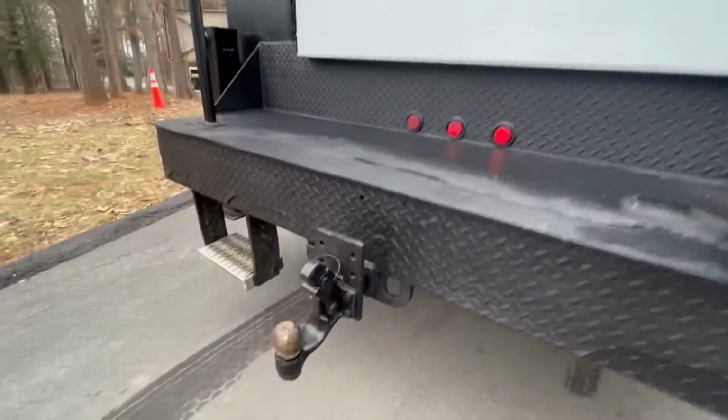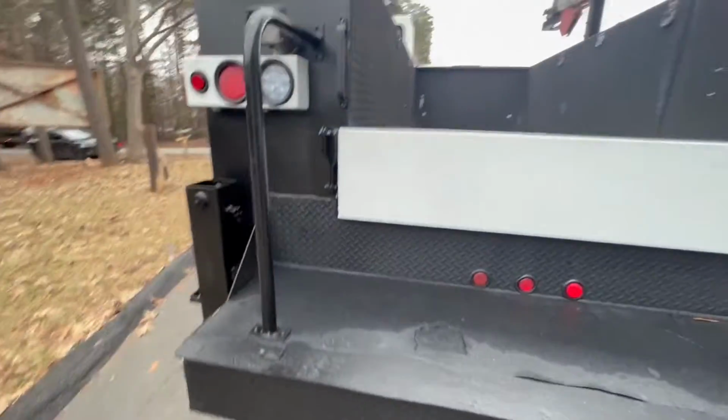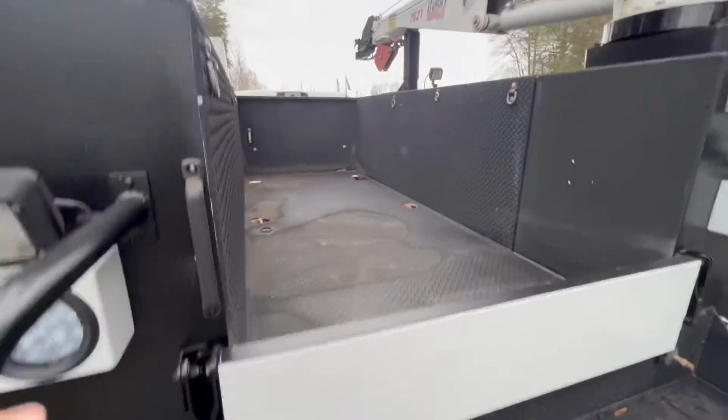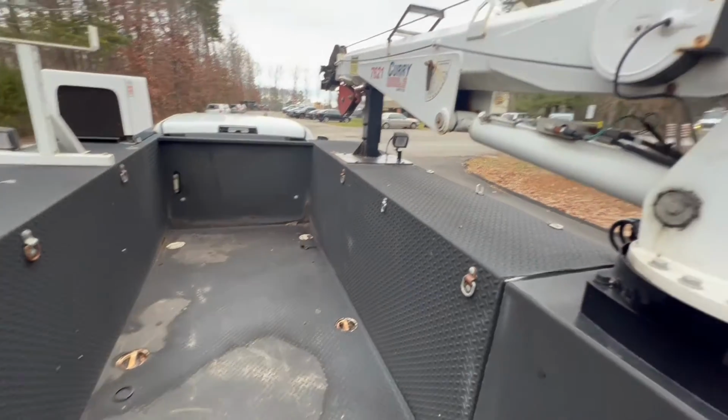You have a heavy duty hitch receiver and a hitch. The step here and a nice railing make it easy to get up in the bed. Tons of space inside of the bed. You have all your factory tie downs there.